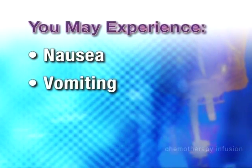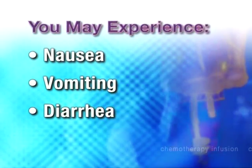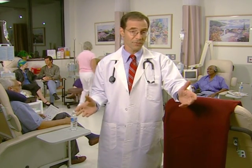After your treatment, you may experience nausea, vomiting, or diarrhea. Your medical team has treatments available to help you through many of the side effects. Be sure to discuss this with your doctor and nurse. And after the first few weeks, you may even lose the hair on your head, as well as eyebrows, eyelashes, and body hair. These usually grow back once you've completed all your treatments.